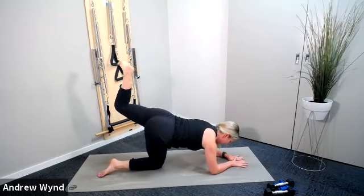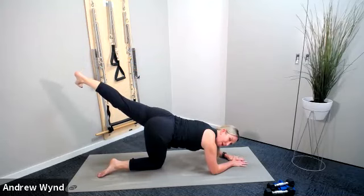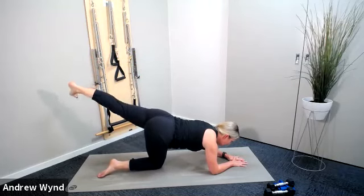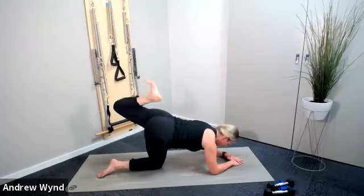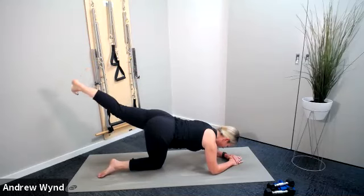Hold it there. Extend that leg away. Really push out through the heel as if someone is pulling your leg long. All right, then squeeze that heel into the bottom. Create some tension. Again, slow motion. Really focus on the squeeze at the back of the thigh.